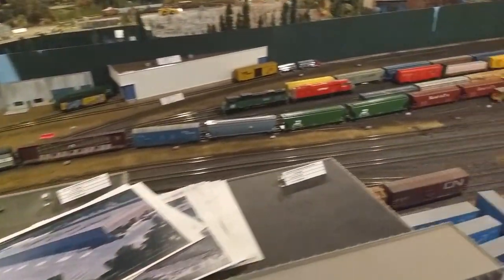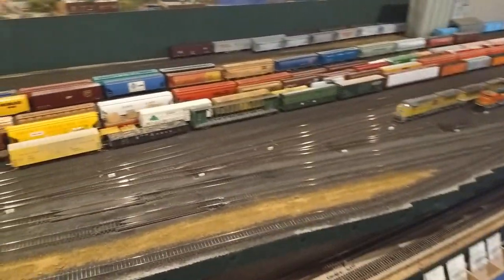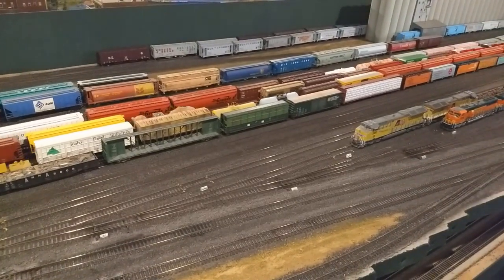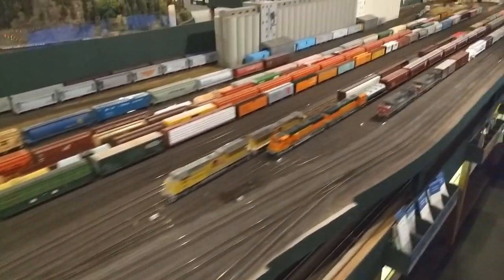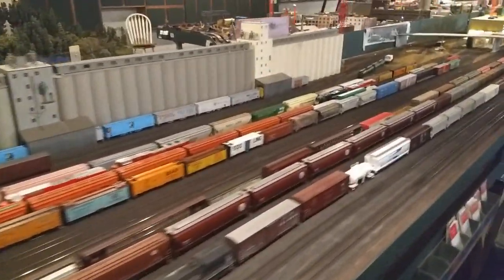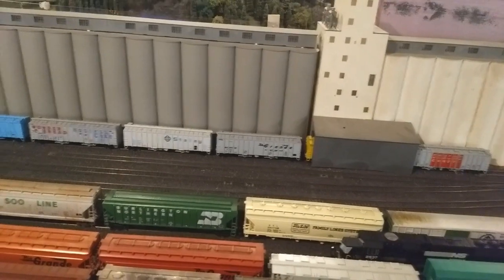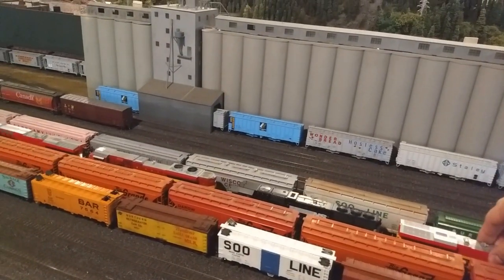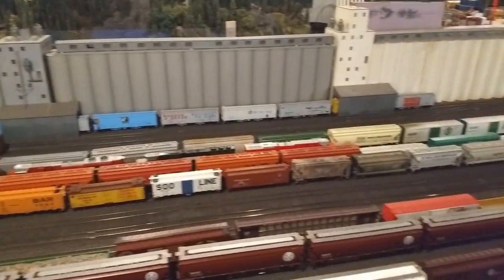I'll have to watch my train here as it's coming into the Northtown hump, and my power has split. Wow, look at that. Bring her to a stop there. There's that NS unit being picky again. I gotta do some fine tuning with that motive power. It likes to misbehave.